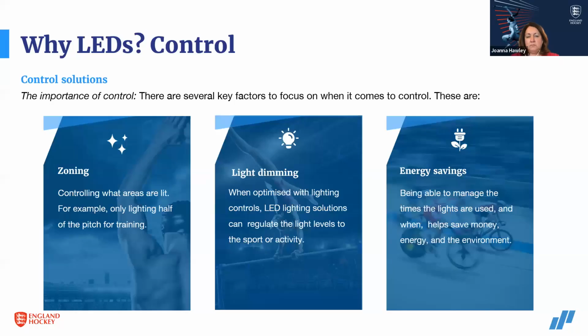If we then move on to start talking about controls in a bit more detail, the other thing that you can do with LED, which again you couldn't do with your conventional metal halides, is add an additional control element. Now, a lot of systems are you flick a switch and the lights come on, and there's very little else you can do with the system. Whereas with LEDs, we can introduce things like zoning. So where we say just half the pitch, or if you've got an 8-mile system, you can light it into thirds for training, or if you have 5-a-side going across the pitch. There's no reason to light the whole of the pitch if you've only got a third in operation, or half of the pitch in operation.